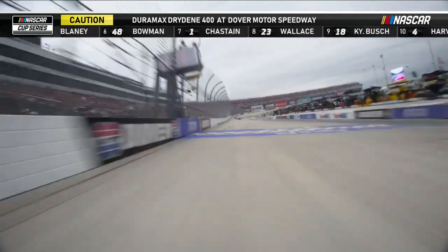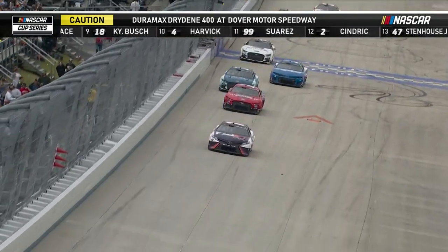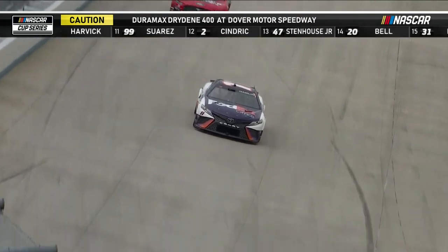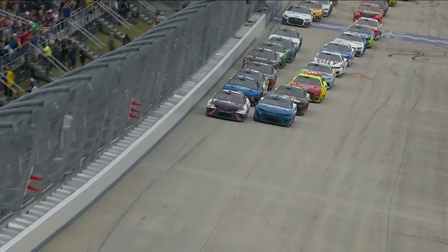Well, you said it, Mike. So many good names, big name drivers, fast race cars have been fast all year. Looking for some big adjustments on this stop. Denny Hamlin leads them back to green. Kyle Larson to the inside.